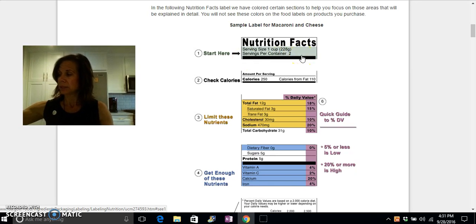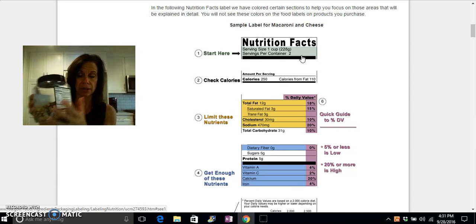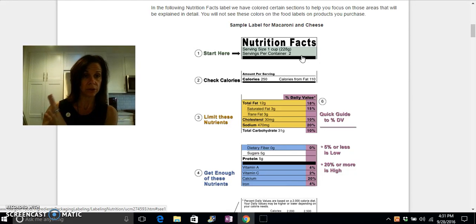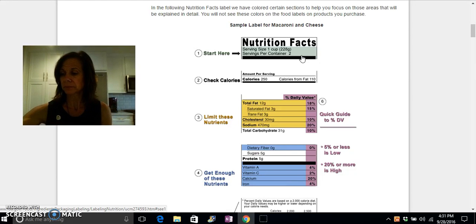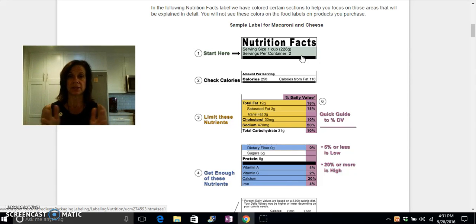So if you go to your pantry and you pull out something, you can sort of follow along with your own labels, just to have a real life example in front of you. This happens to be a sample label for macaroni and cheese. So the first thing that we're taking a look at is the serving size of the package that we're holding. And on this package, it says the serving size is 1 cup and there are 2 servings per container.